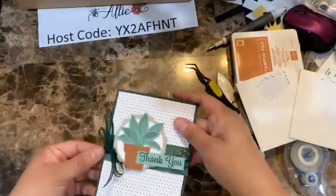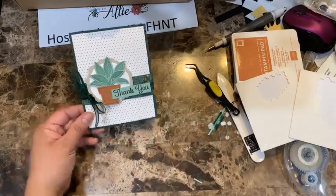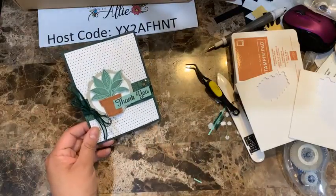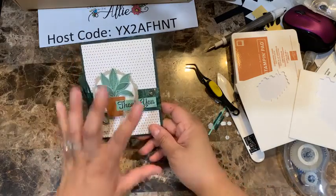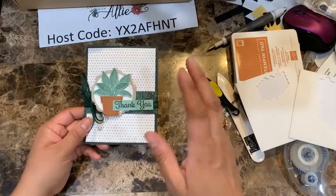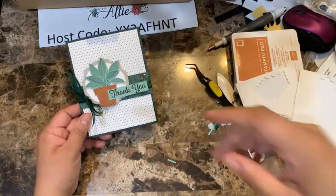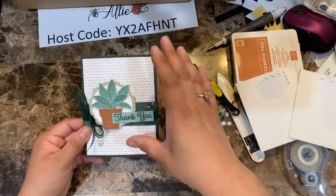There you go. What do you think? Do you like it? I like this one a lot. Like I said, the layout came from our team meeting, and I thought it was really nice. So you can change the different designs to your paper, make any label, and you can recreate this card with any suite that you want.